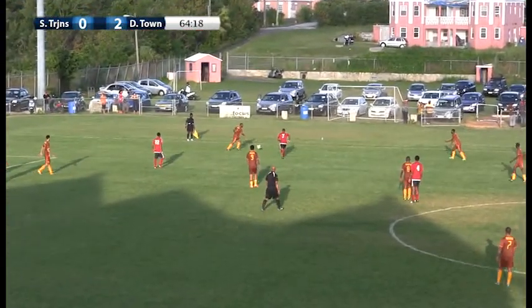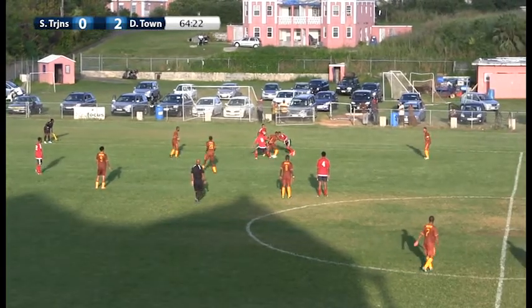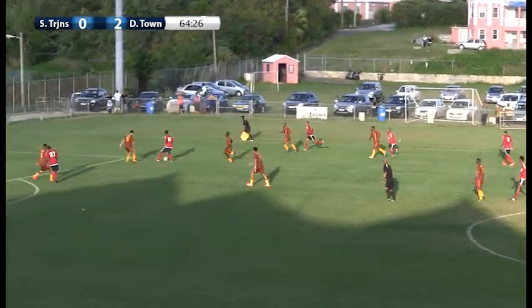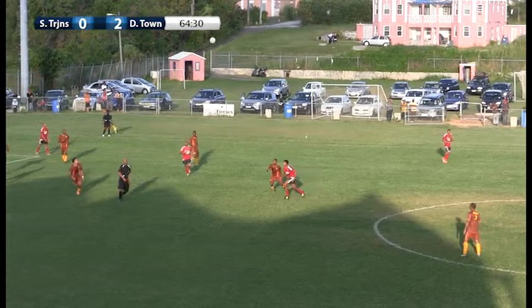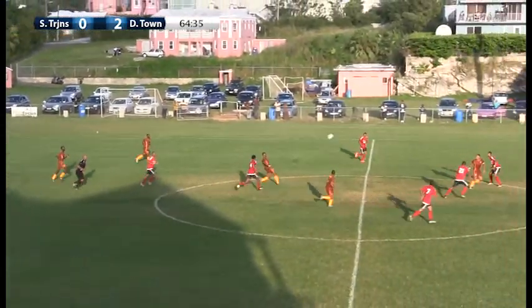It's 2-0 from Dandytown right now. And it's 3-on-1, and they've dispossessed him. And Bean's looking to take him. He's looking to get the ball in the box. Gotta get rid of this left back. And Jason cleans up the mess.